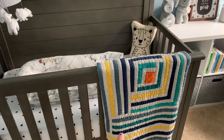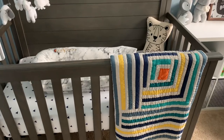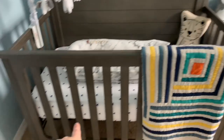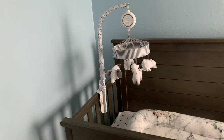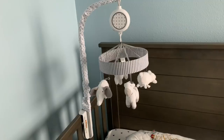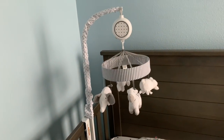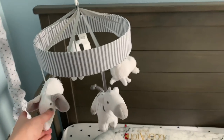The quilt, I might move it. I haven't decided because he's definitely not going to be in his crib when he first arrives, but I thought it looked cute for now. But that I got at Crate and Barrel, and the crib sheet I also got at Crate and Barrel. This little mobile was one of the things on my registry because it was kind of hard to find one that fit with my theme. So I wanted something neutral that would still go with the crib and all that. So this is actually from Target, and it just has little animals, which I thought went good with his room.